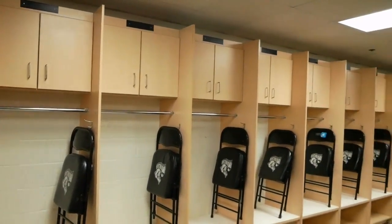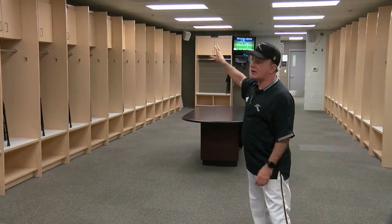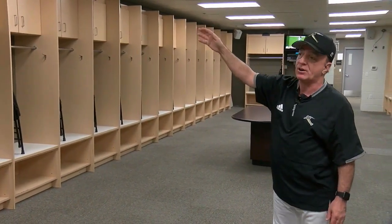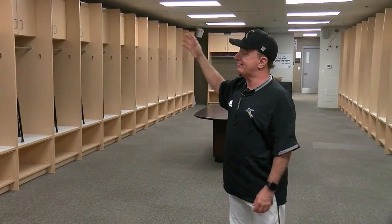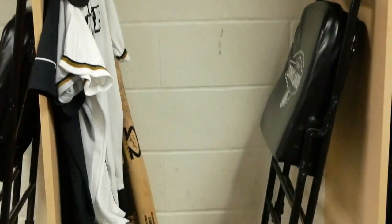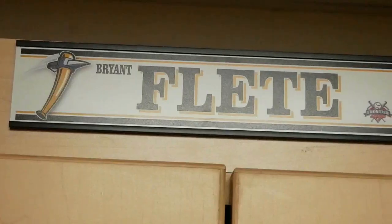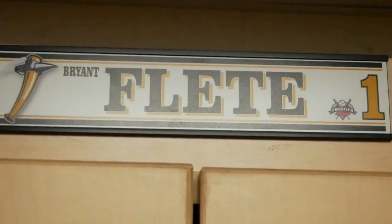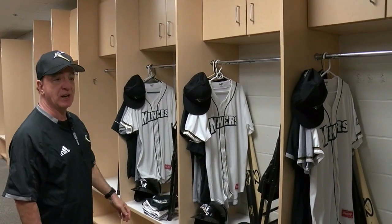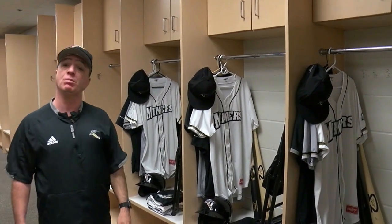We have 34 lockers in here. As you can tell, they're really pretty nice. These are all wooden lockers. They have a lot of room in them. They have private locker areas up above. And when they arrive, it kind of looks like this when they get here for spring training. Players walk in, and in addition to having all of their materials and equipment provided for them, their name is up in the locker, and this is a keepsake for them long after they're gone. This is a very special place to us.